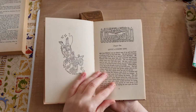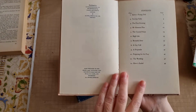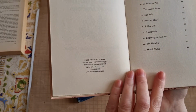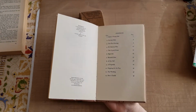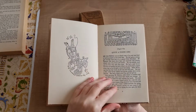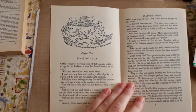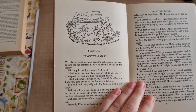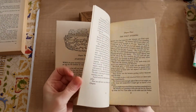Elderly at 42. This is actually from 1950, first published in 1949. So, you know, 72 years old. This book, that's elderly, not 42. And it's just some cows flashing past the window.